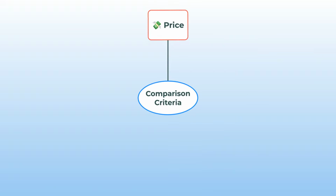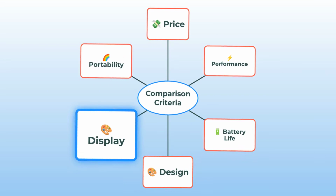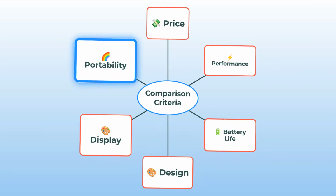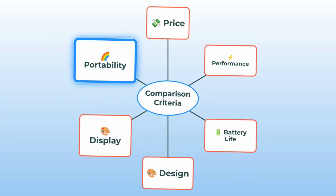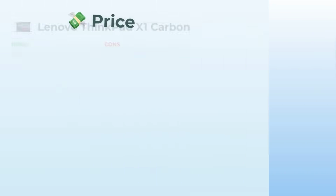So, here's everything we're going to look at in this matchup. Price, performance, battery life, design, display, and portability. Basically, we're covering every angle that matters if you're thinking about using one of these as your daily driver. Let's kick things off with price.